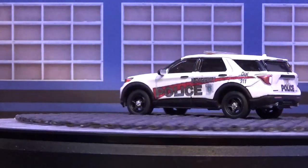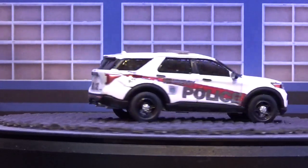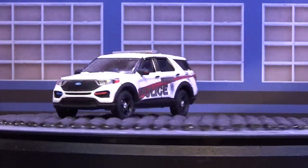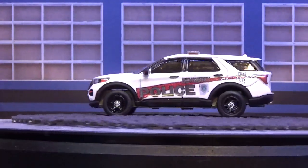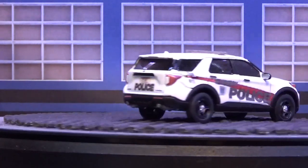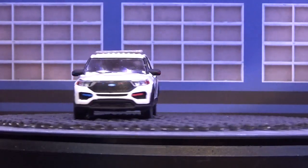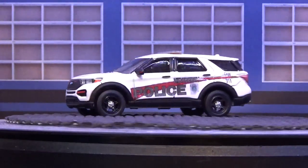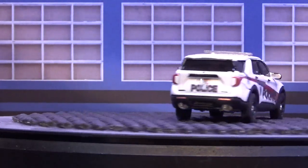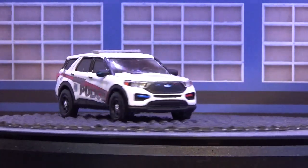Nicely done on this one, because it looks very similar to the one that I got a picture of. They don't take too many pictures of these new vehicles. This is their newest design vehicle, and I didn't see too many pictures of it. They just showed the front and the side. That's the only two I had. And then I had to work hard to look for how they designed the back at least, and then we kind of winged it there when it got there.